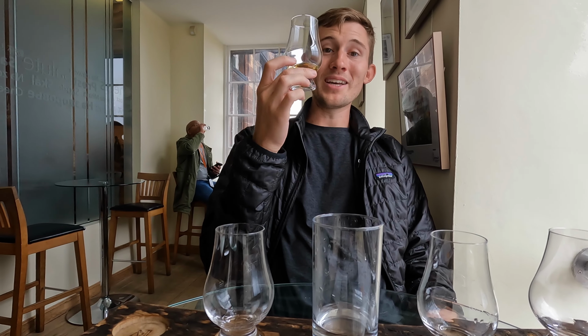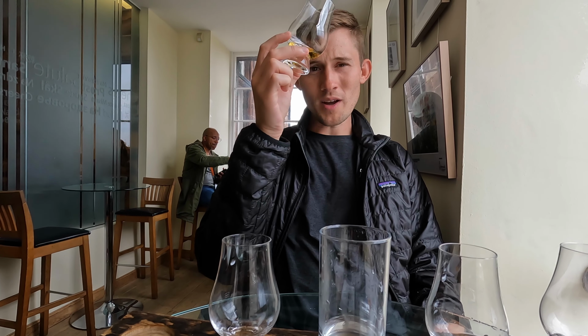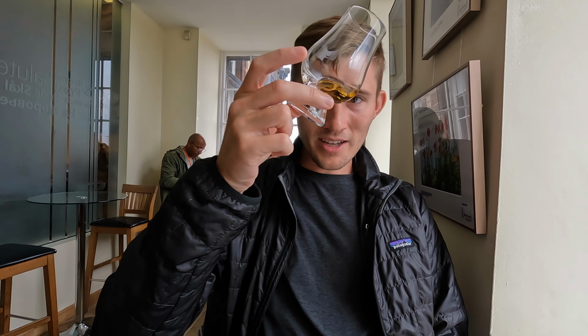So now we have the one from Islay, or Islay. We're not quite sure. We don't remember what it said. So this one's going to be a very smoky, peaty whiskey. It's not super dark. Let's see what it smells like. Oh, yeah. It smells like a house fire or campfire. It does smell good.